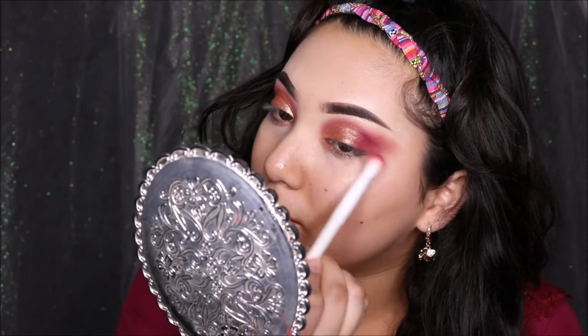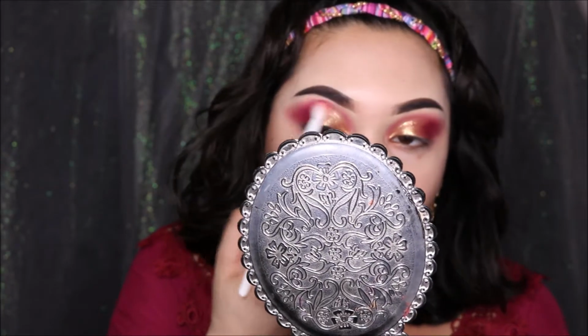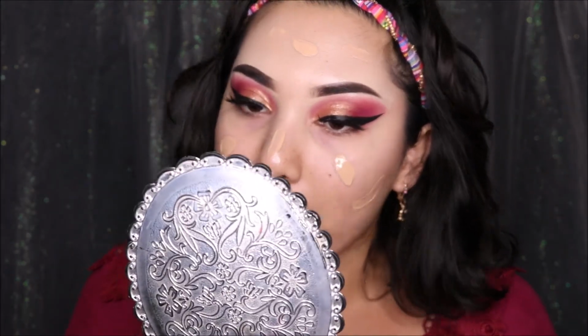I picked up a little bit of the magenta shade to help blend the eyeshadows more, and then I did my eyelashes and eyeliner off camera. Moving on to the face, I used the Wet n Wild foundation. I normally do not like foundation, but I think this is my favorite one I have ever tried. It gives a natural but full coverage look.